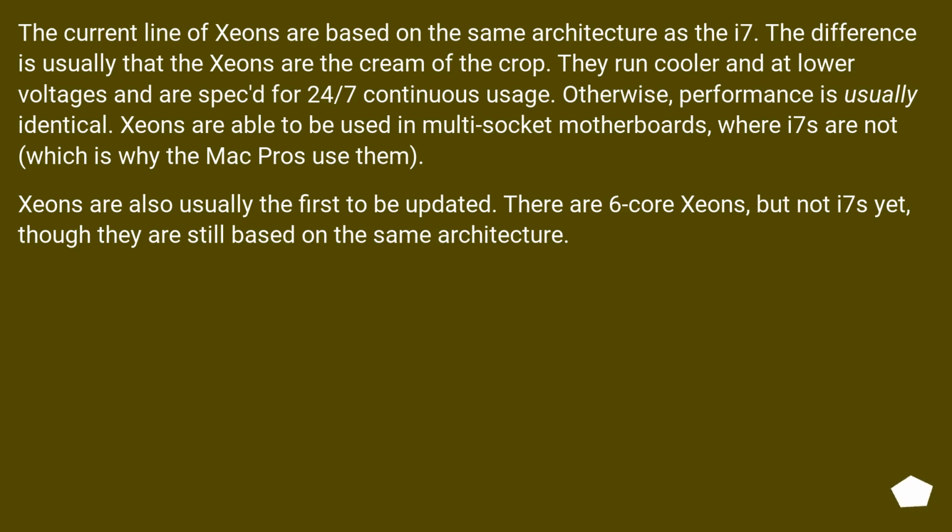Xeons are able to be used in multi-socket motherboards, where i7s are not, which is why the Mac Pros use them. Xeons are also usually the first to be updated. There are 6-core Xeons, but not i7s yet, though they are still based on the same architecture.